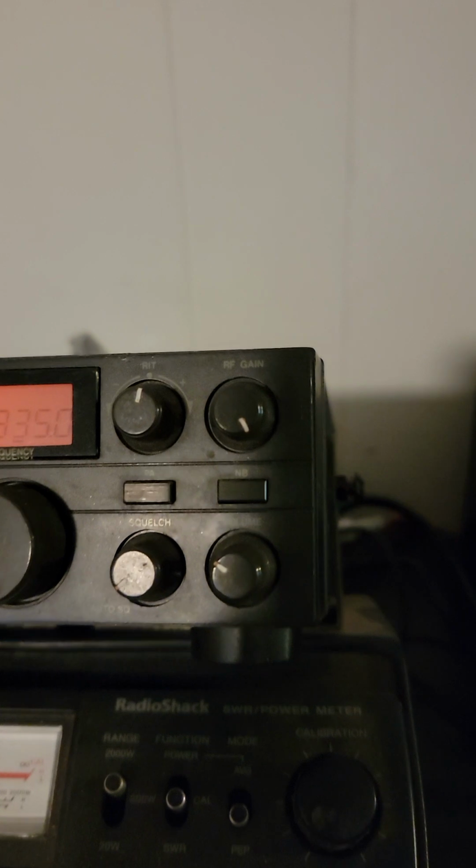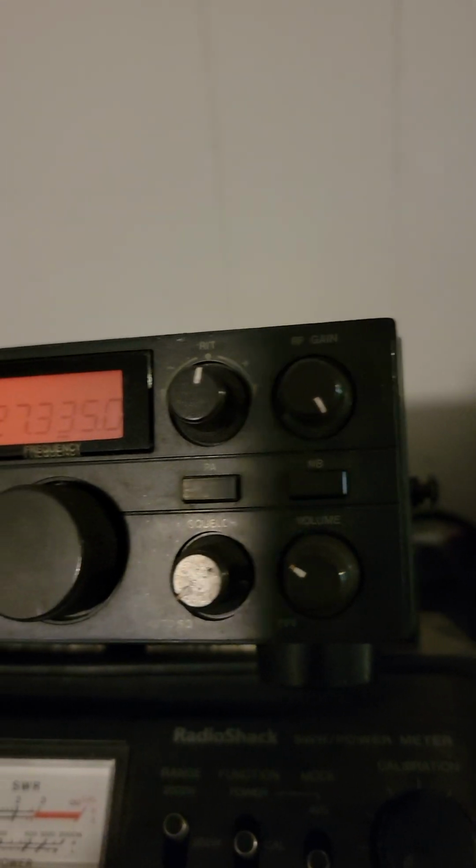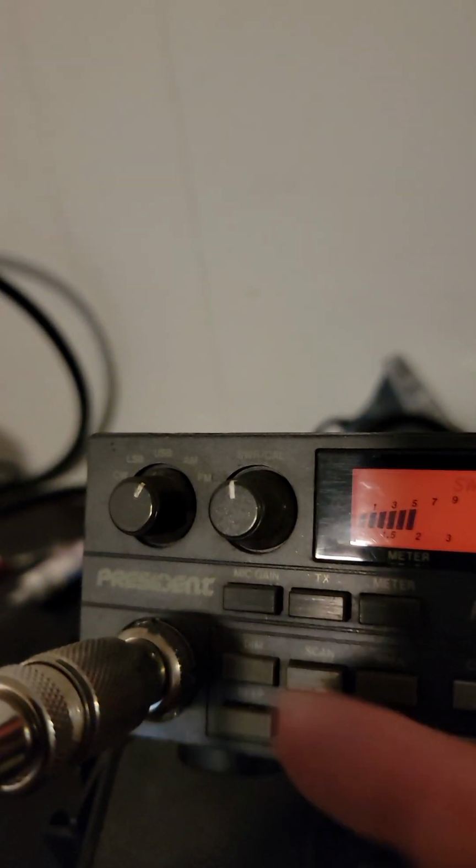But I would rate it a good 7 out of 10 or 7.5 out of 10 on appearance. It's just a little grimy and dirty. It needs to be cleaned. It's sat in the garage for a couple of years, so it does come with the bracket, and it does come with the adapter so you can run your 4-pin mic.